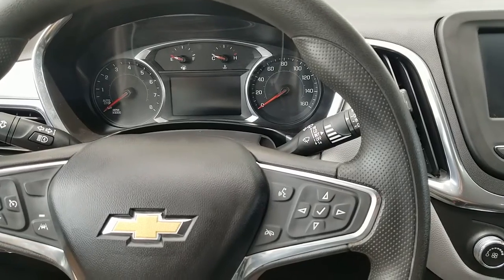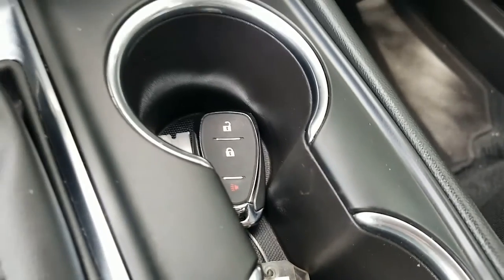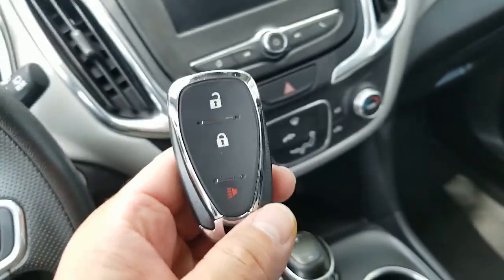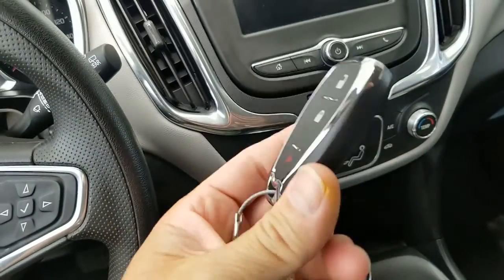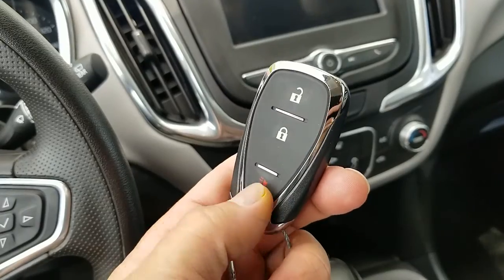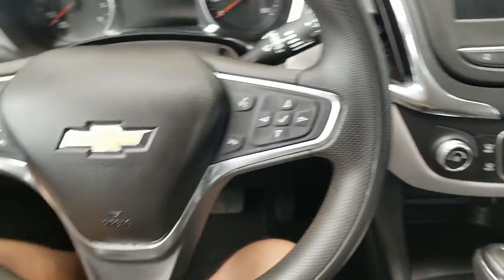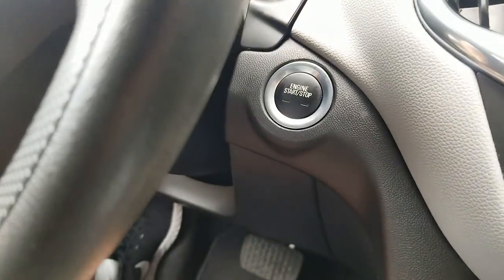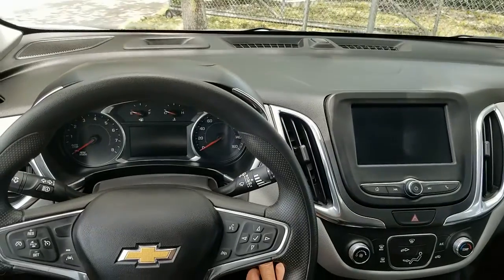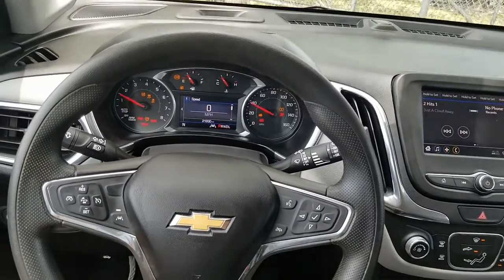Hey, we're sitting inside this beautiful 2020 Chevy Equinox. Take a look at the key fob right there, very nice. This key fob is a smart key, so you just have to have it in your pocket, and that's it. So it has lock, unlock, and of course it has panic. Very nice. So you just leave the key there in the cup holder, and then all you got to do is press the brake and press the button. Starts right up, perfect, very nice. Doesn't have any codes or anything.